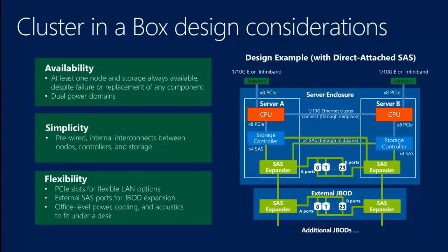So we went at it by specifying what we desired as the end result. So 3 key areas. Clearly the first, availability. The system has to stay up. It has to survive a failure of the critical components and their repair.